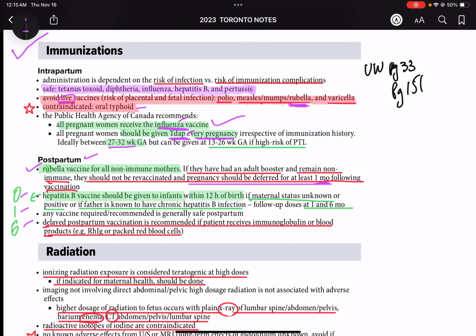You can also delay the postpartum vaccinations if the patient is receiving some immunoglobulins like RhoGAM, or because of some hemorrhage or anemia, if the patient is receiving some blood products. So we can also delay the postpartum vaccinations. But rubella vaccines are important for all non-immune mothers. If the mother is non-immune, give them rubella postpartum. And Hep B we talked about.